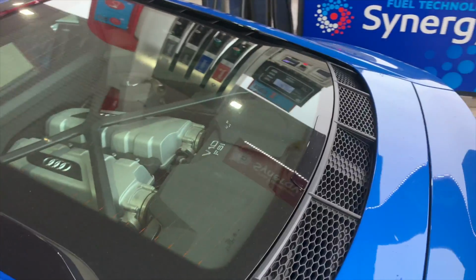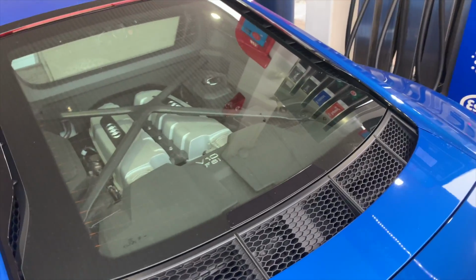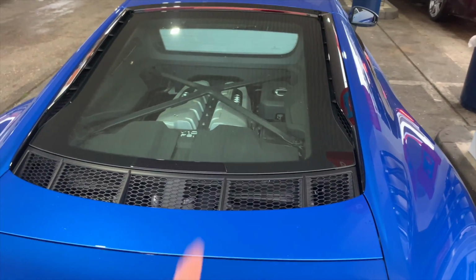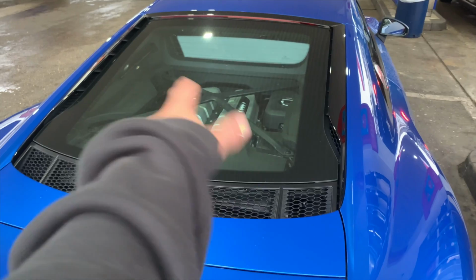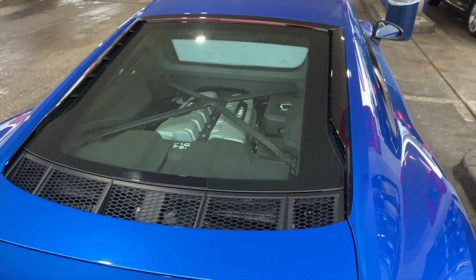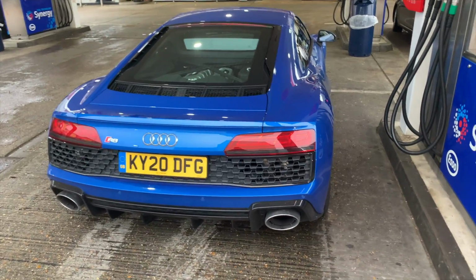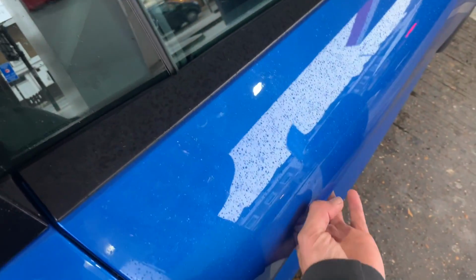you get that massive V10 in the back there, fully visible through the rear deck. And if you want to spec glass on a Lamborghini like that, it costs you about 5 or 6 grand. On the R8, it just comes as standard. You don't get silly plastic over there with vents like on the Lamborghini. Anyway, we're going to jump back in. We're going to carry on chatting because there's lots more to get through with this car.